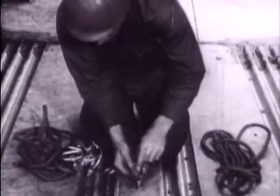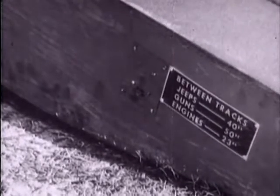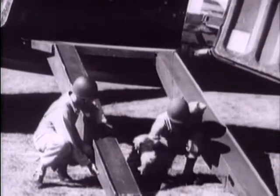The C-47 could carry howitzers and many forms of armour. It could also carry the ubiquitous Willys Jeep. And throughout the war, huge quantities of machinery were ferried in its capacious fuselage.